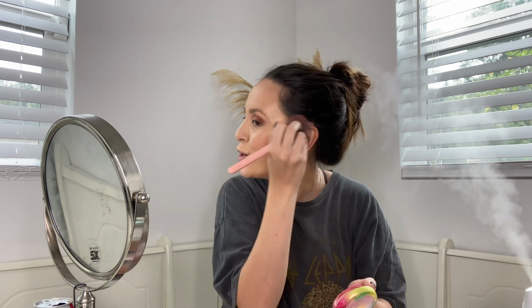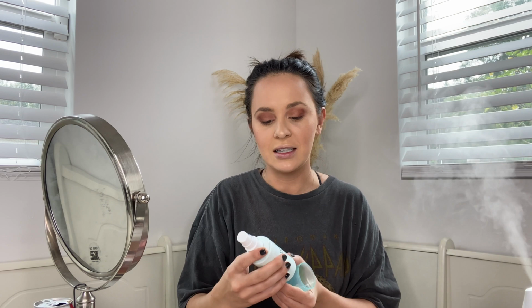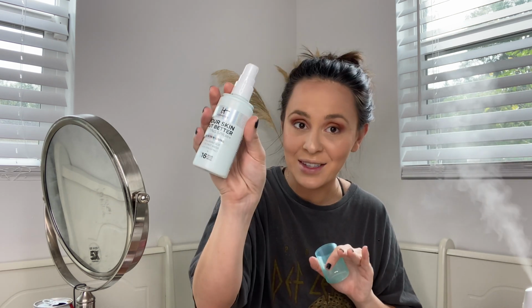I realized the pictures on the website are really wrong. This is the color Spicy Mauve, and on the website it literally looks like purple, but it's not. It's a really pretty pink. So, okay, as this foundation's settling, it's looking better and better. I'm gonna go ahead and set it right now. So this is the Your Skin But Better setting spray. So we're gonna see if they help each other out here.